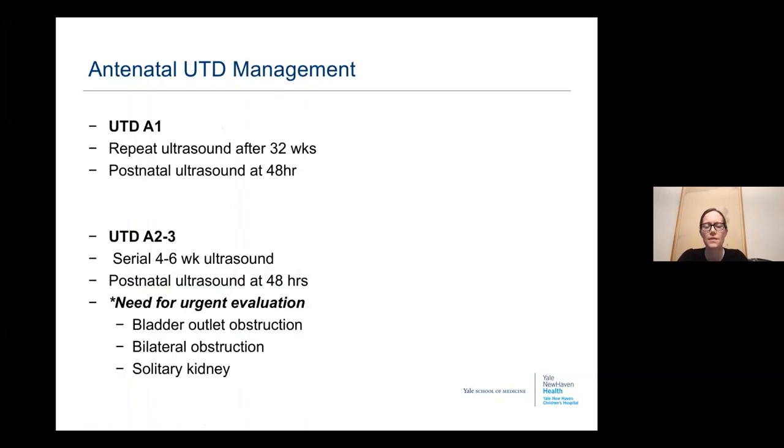And that affects their management. So these patients are going to be managed with more frequent ultrasounds than patients who are in category A1 with just calyceal dilatation without ureterectasis or any bladder abnormalities. So they are going to have their postnatal ultrasound at 48 hours, and most people would recommend repeat serial imaging. There's going to be a need for closer imaging and a more urgent evaluation if there's concern for bladder outlet obstruction, bilateral obstruction, or a solitary kidney that's affected.